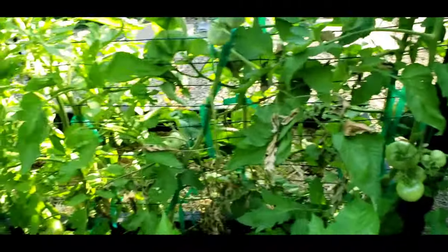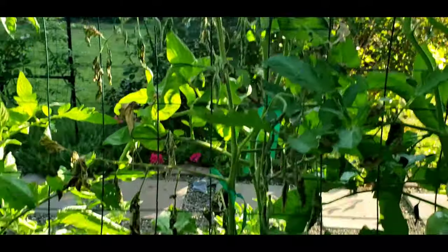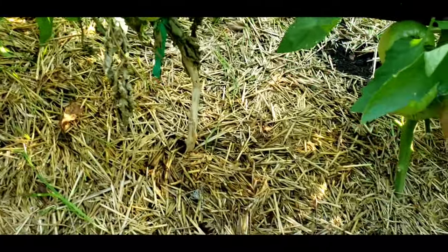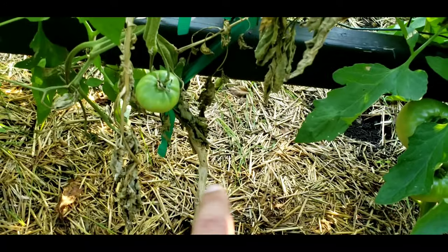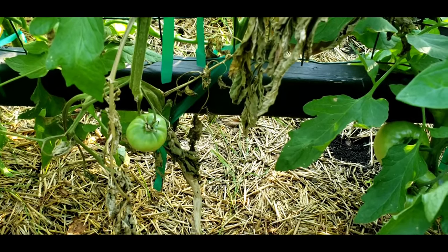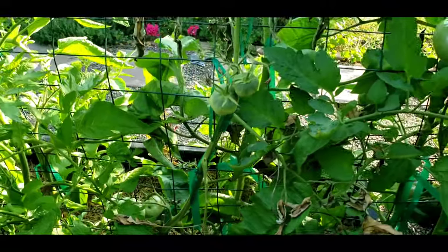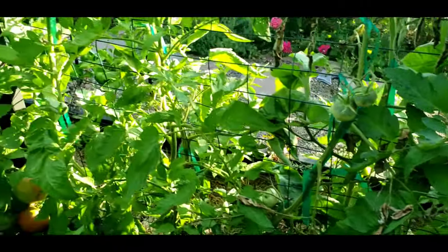But I have been getting some tomatoes off of them. There's this particular carbon tomato plant here. As you can see, if you look at the bottom of it, it seems to be a kind of white bleached color, and I think it got infected with some sort of white mold. It is only affecting that particular plant. It's not affecting any of the other ones, so I don't think it will spread. I will have to pull that out.